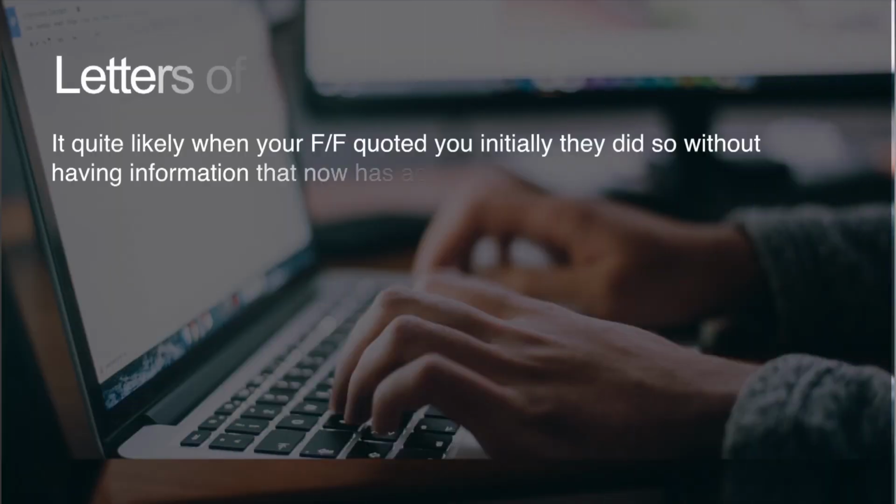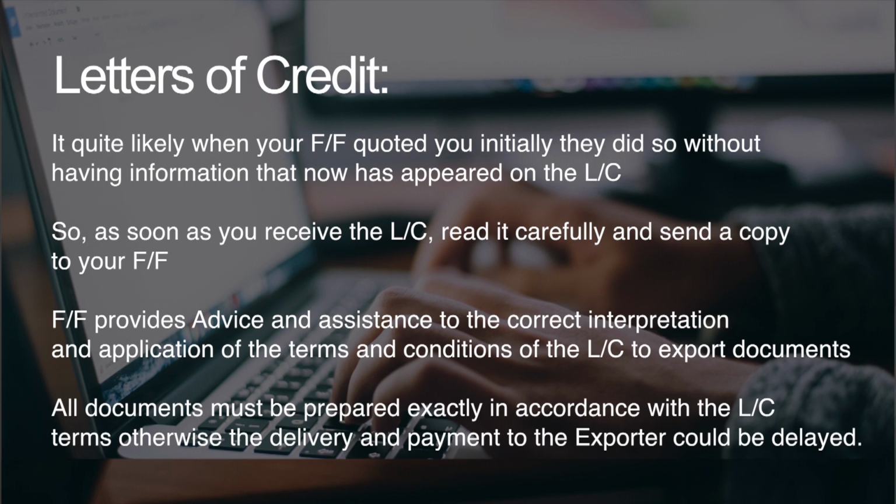Whilst that may work on the domestic market, it usually doesn't work internationally. So the second most secure form of payment for an exporter is an irrevocable letter of credit. What happens there is that your buyer overseas will go to his bank and put up a security or collateral to the value of your sale.